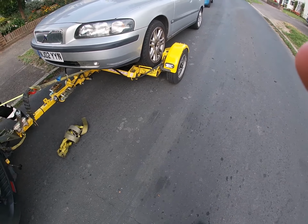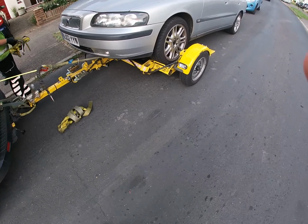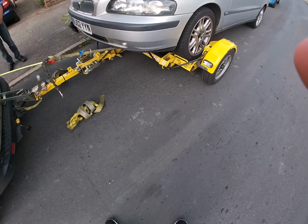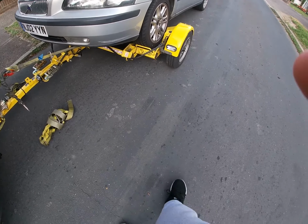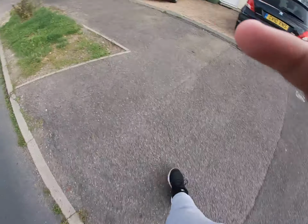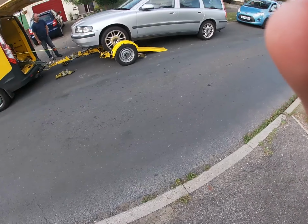The trailer hasn't got any suspension, so going over potholes and that, it constantly breaks because it's got no give. So on country roads and that, let's check it halfway through. I think we're just tying the wheels, so I'm going to pause until he's tied them.